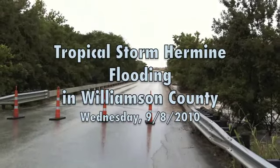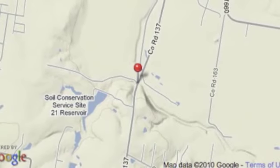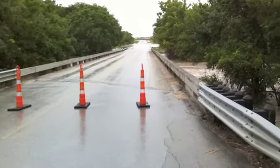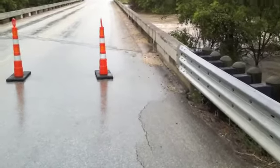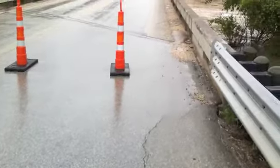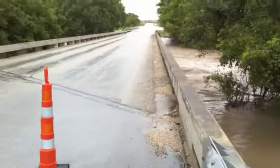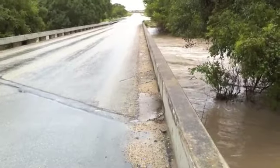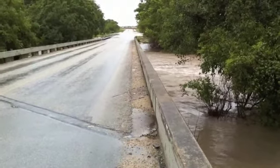Marianne woke me up and said, "Hey, we have to go check on the flooding." This is Brushy Creek at the Jakes Hill Bridge. It's not over the bridge, but the creek is out of its banks on the other side.